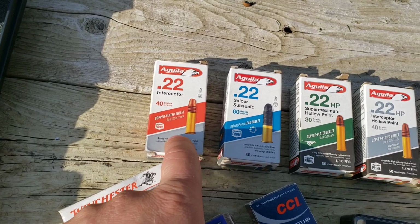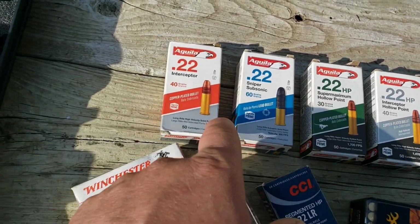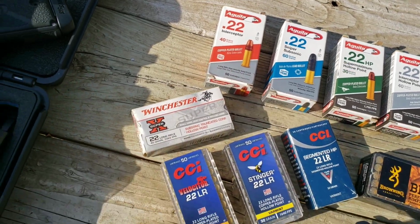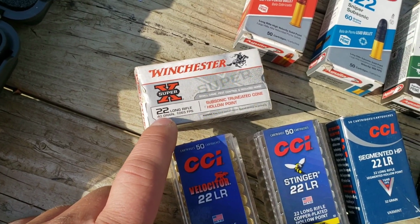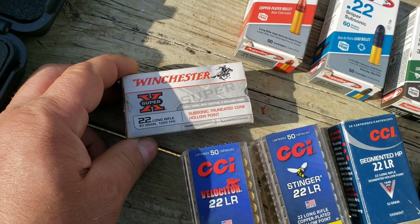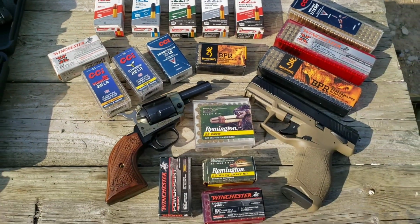Then you got the Interceptor with the flat nose, because if we do get expansion, it might not penetrate very far, so we'll try the same round but with a flat nose so it won't expand. And then I also brought these. They're fairly low power, but in my experience, these expand really well even out of pistols, at least with a long barrel pistol, so we're going to try those too.